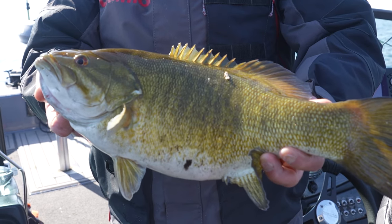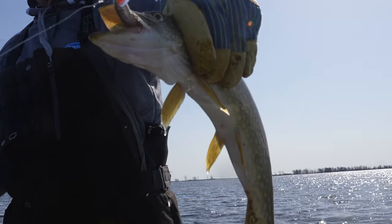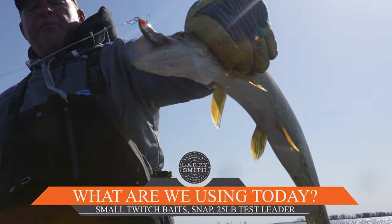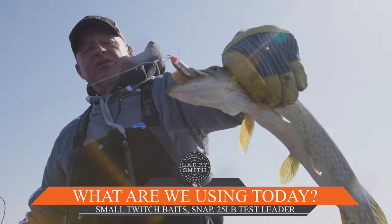Real nice and easy, twitch. Hits it on the pause. Nice slow and slow. Very slow. Just basically using small twitch baits. Got a snap on there, about 25 pound test leader, and just really super slow.